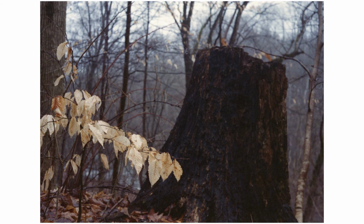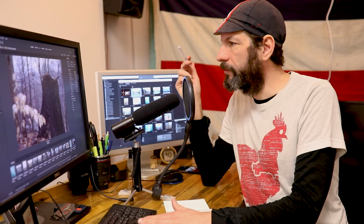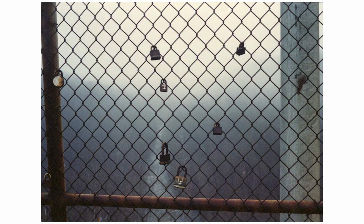Stump, some leaves. Yeah, nothing too exciting. Looking down at the river, again, that bluish color came back. And I hadn't really been changing the settings all that much between those photos. I really like this one.